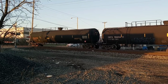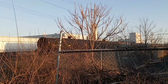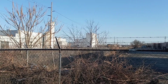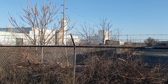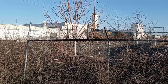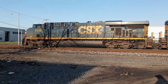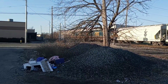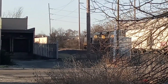And finally, after a huge cut of tankers that lasted almost 5 minutes, the end of the train goes by. About 45 minutes later, the next train would arrive. An ES-44DC and an AC-44CW lead this manifest.